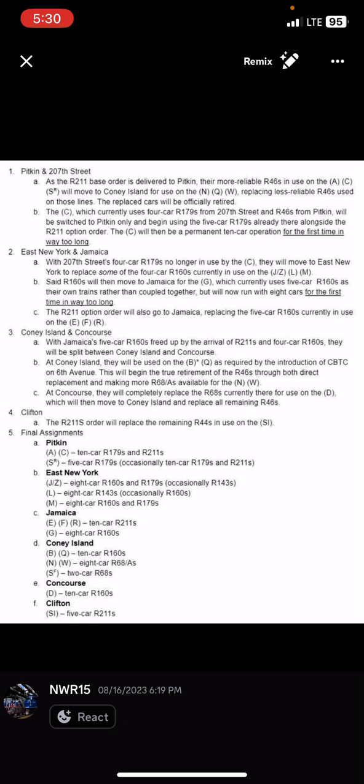So, if I were you, I would say the most important things to catch are the G, C, and the Coney Island 46s. Being that the G and C will never go back to using that unless something happens to where they have to. And also the Pitkin R46s. You should most likely catch that first, because the R211s are entering service on the A.